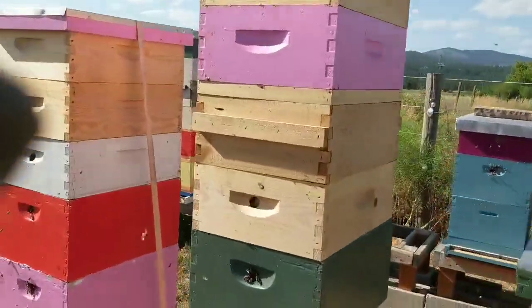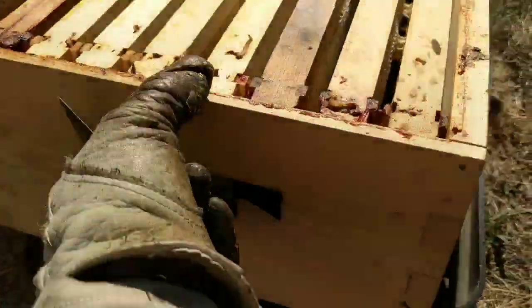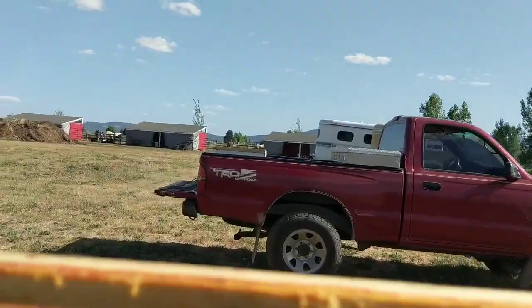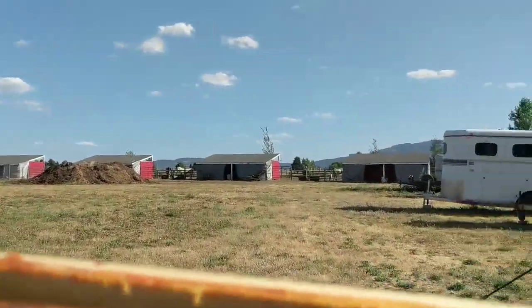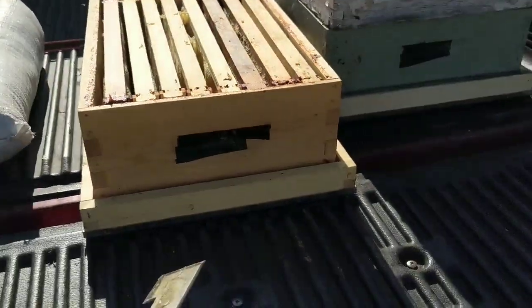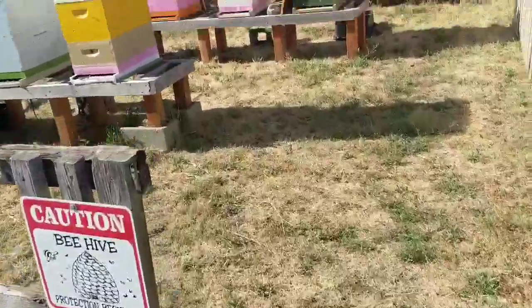We're going to grab. Gonna shake all them girls out of there. They're all done. All out. Whenever I pull honey, I always have extra top covers like that one, so I can set them in there, and usually an extra top cover to put on top. That way it's inaccessible to all the bees that want to rob it out.